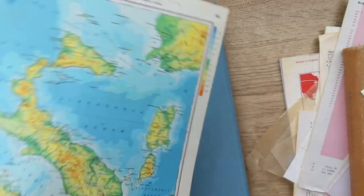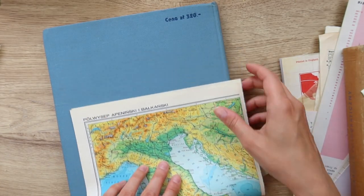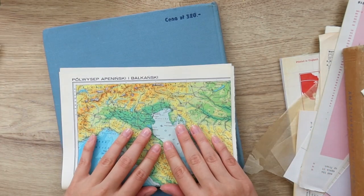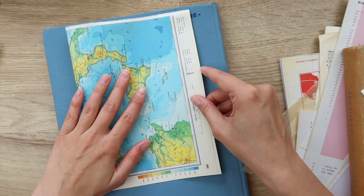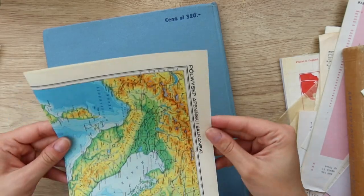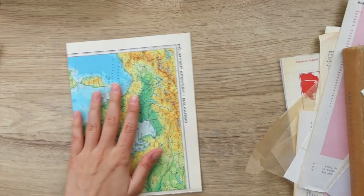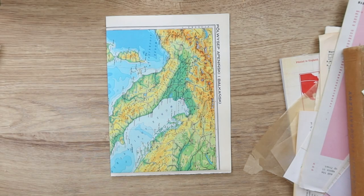Okay, I think I'm just going to go with it, and let's fold it up and see how I want it. Oh, why is it so crooked? Is this page crooked? I don't know. I think I'm going to have to even it out a little bit. Okay, I love it. Of course, this map is so big and it's vertical, so it's going to be sideways. But I honestly don't mind.